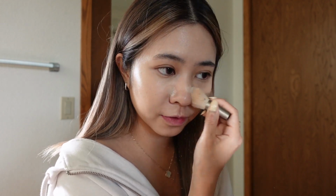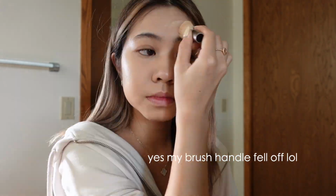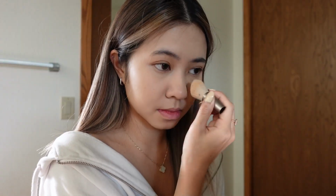I discovered it through Stephanie, who, if any of you guys have seen my Seoul vlogs, was there in Seoul with me this summer, and I took this from her makeup bag and gave it a try and immediately knew I had to get it. So it's just so good at mattifying and perfecting. All right, and that is skin done. I don't know if you guys can tell, but my face looks a lot less oily after putting this on.